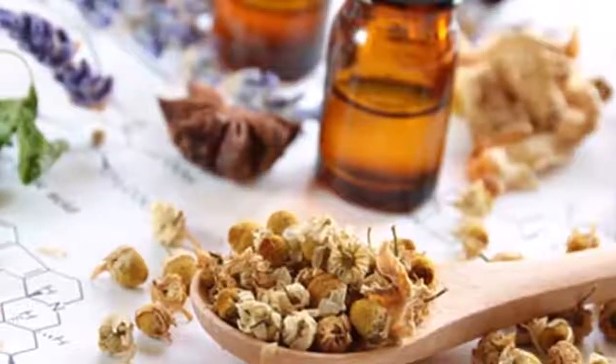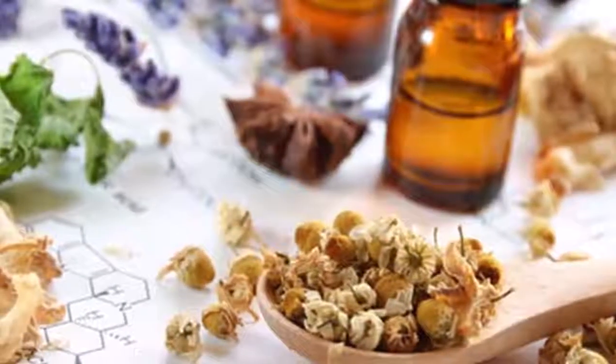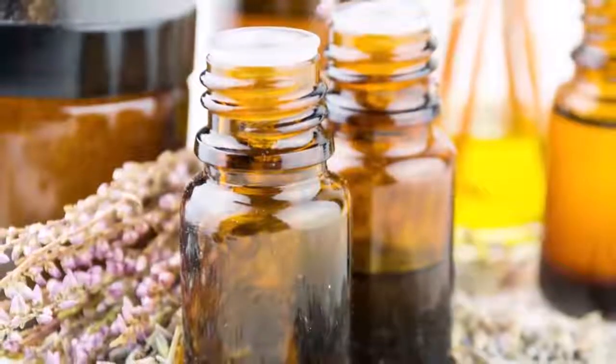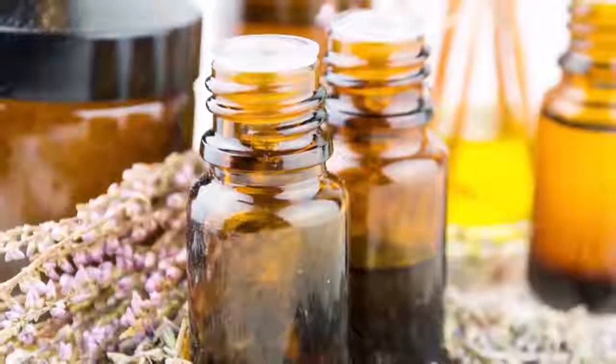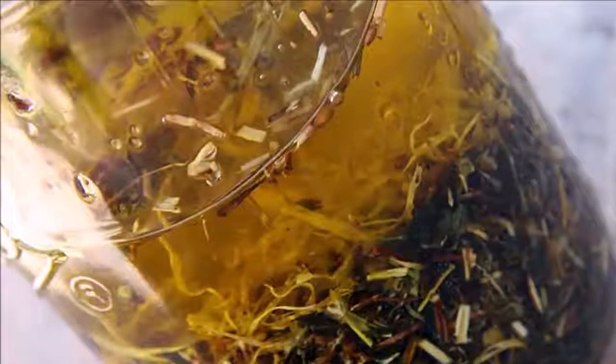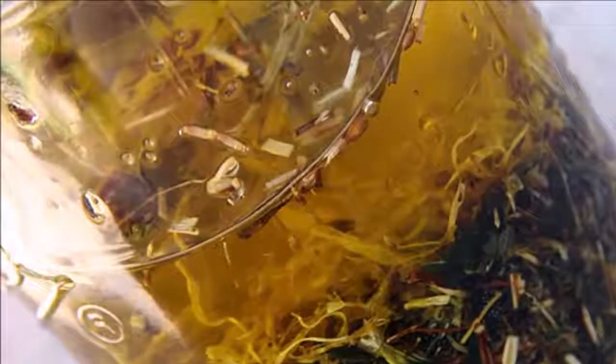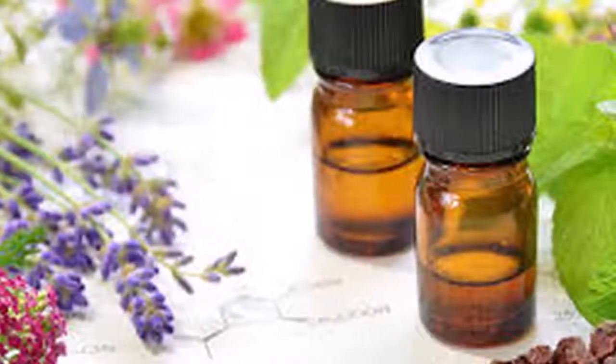So, check out the recipes below. How to make thieves oil. Thieves oil blend number 1. 40 drops of clove essential oil. 35 drops of lemon essential oil. 20 drops of cinnamon essential oil. 15 drops of eucalyptus essential oil. 10 drops of rosemary essential oil.